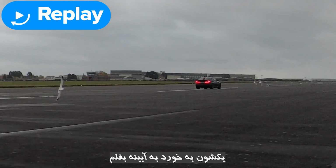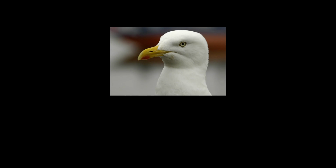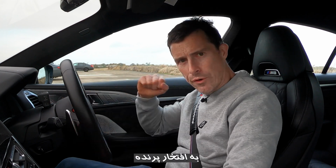Smash my wing mirror off my car. Okay, we're going to do that race again. I just want to say a quick prayer for the bird. Poor bird. Makes me feel a bit sad. Anyway, the show must go on in honour of the bird.